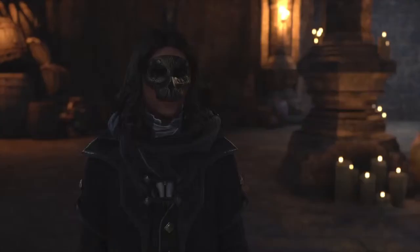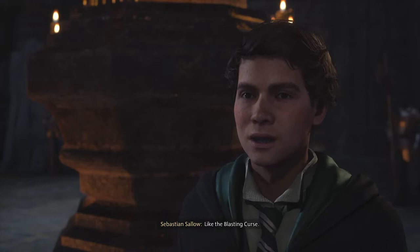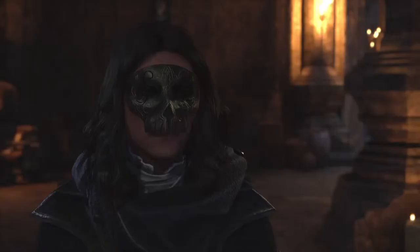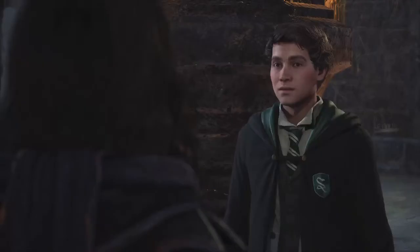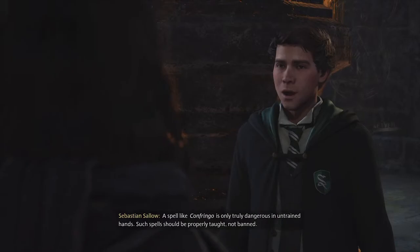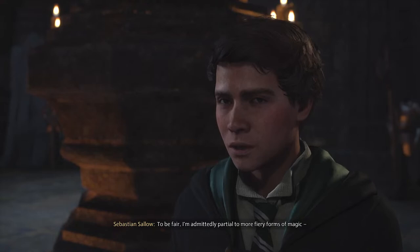Really? Like what? Like the blasting curse. Professors say it's not an appropriate spell to teach students. A proper magical education ought to include all magic. My thoughts exactly. A spell like Confringo is only truly dangerous in untrained hands. Such spells should be properly taught, not banned. To be fair, I'm admittedly partial to more fiery forms of magic, but you should learn it. I can teach it to you safely here.